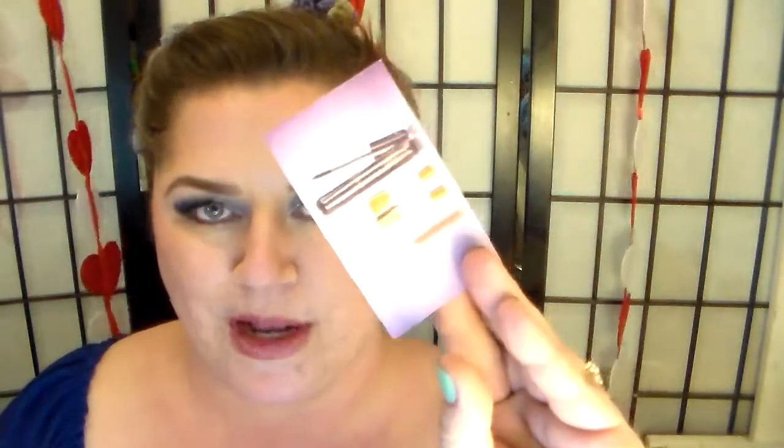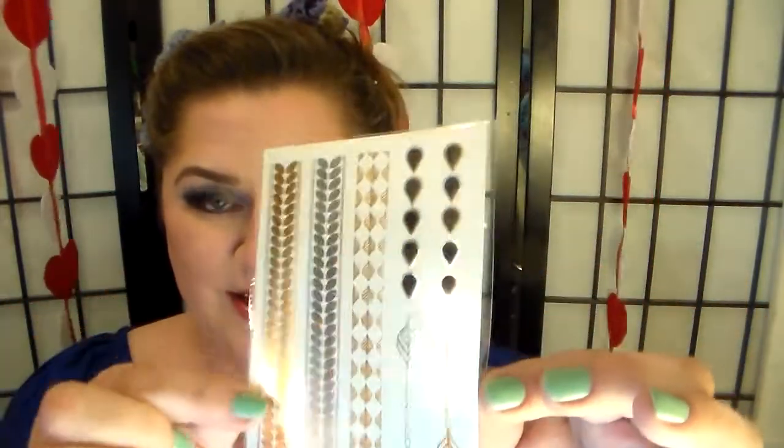Okay. I got 20% off my purchase at tarte.com, so I wonder what I got. The first thing I pulled out is this. Do you know what this is? It's the as seen on TV kind of thing. This is Pure Lease. Make a statement with Pure Lease Skin Sparkle Flash Tattoos.